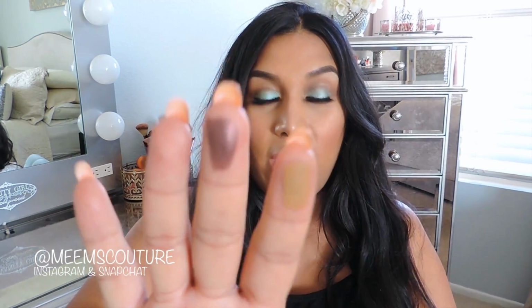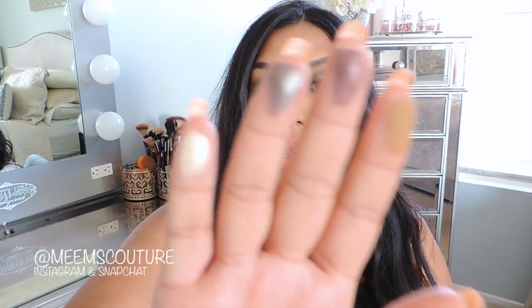And I was very surprised how pigmented these shadows are. I was like, whoa. Look at this, you guys. It's just like one swipe and you're like, they're amazing. And I couldn't believe it. I couldn't believe how pigmented they are because I wasn't familiar with their makeup at all. So to me, this was all new.